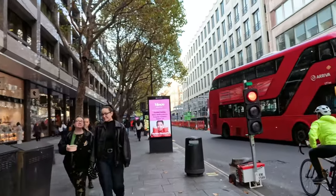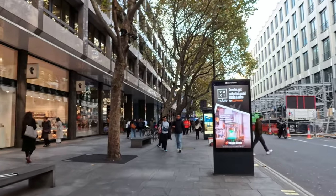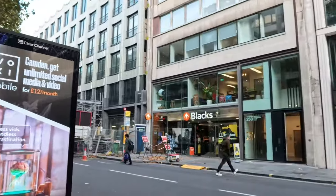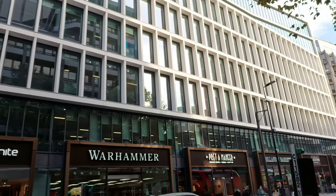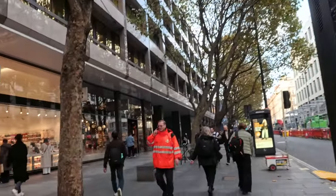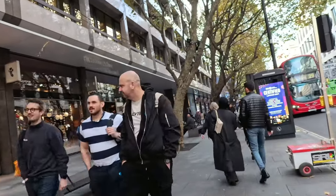They've all come out of their offices for the lunchtime break. That's why it feels a little bit busy. You've got all these offices and stuff like that here. Look, these are full of people in the offices.